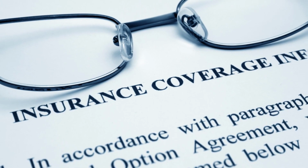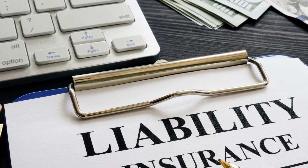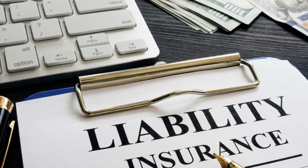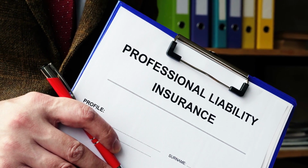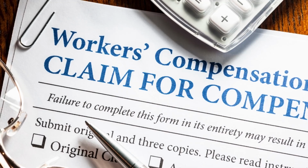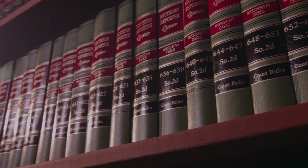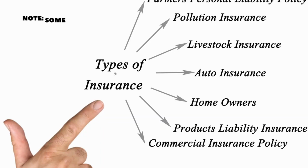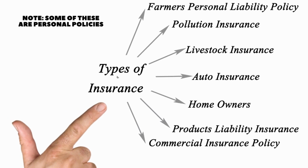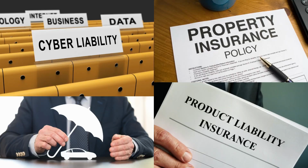You may want to look into the following common types of coverage that business owners get. General liability coverage, which protects against third-party claims for property damage and injury. Professional liability insurance, which protects against claims based on your professional negligence. Workers' compensation insurance for your employees, which covers injuries sustained by your workers. This may be legally required coverage if you have employees, depending on your state's requirements. There are other forms of more specialized insurance that you may also want to consider depending on the type of business you will be running, such as cyber liability, commercial auto, property insurance, and so on.